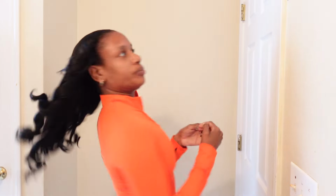I'm so obsessed with the volume, y'all. Wow, wow, wow. Okay, so this is what it looks like just with the curls taken out. Let me turn around once again. And then what I do now is I just kind of play with them. So I run my fingers through them very, very well, just so they can blend together.